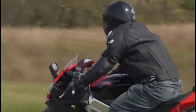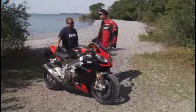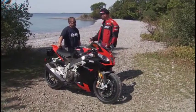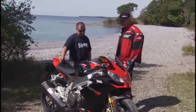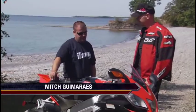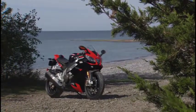Well, Mitch, today we're talking RSV4 Aprilia. To me, it's sort of the Ferrari of motorcycles. What was your first impression when you picked up the bike? I loved it. Right off the bat, it's a really small package with a really big motor. Definitely a track bike that somehow made it into production that you can ride on the street. Yeah, it's certainly got World Superbike stamped all over it.